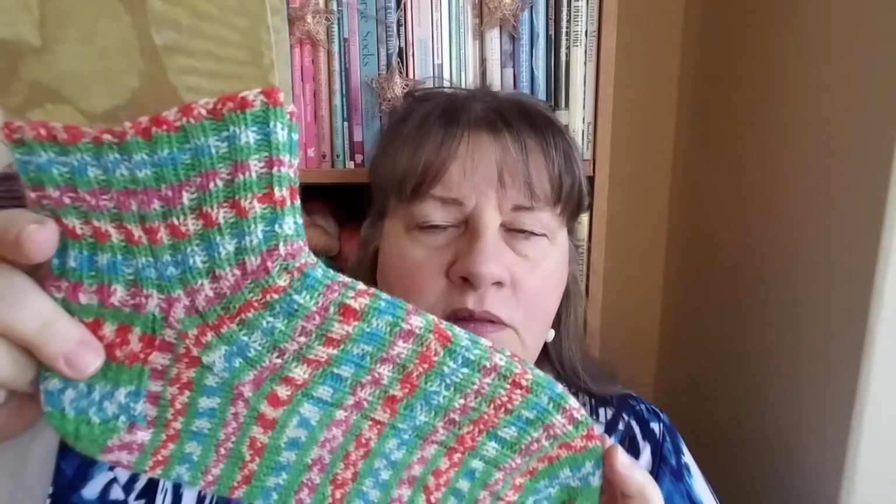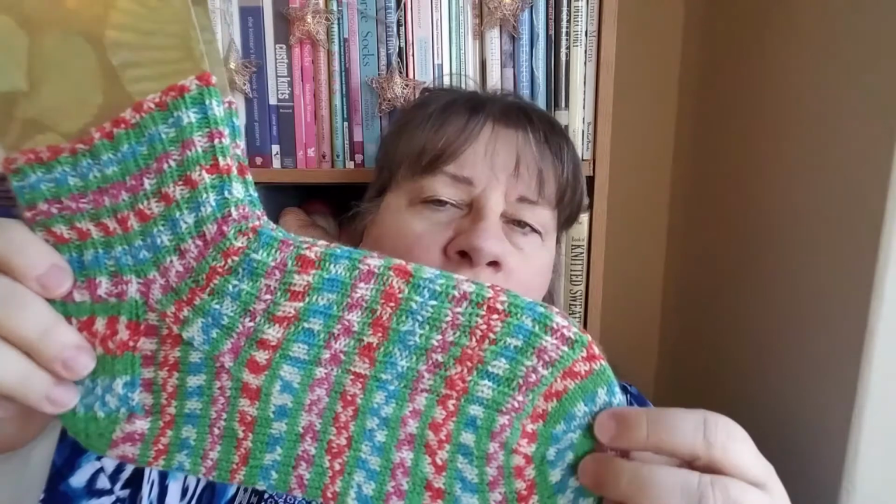So I'm gonna have to see if I have some green like this, or if maybe I'll use something in a red, or maybe I'll do white or an off-white heel and toe. Off-white heel doesn't sound like the smartest idea though, does it? That might get dirtier looking and worn looking faster than some other color.